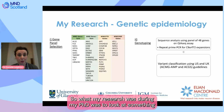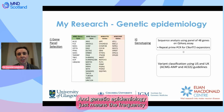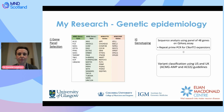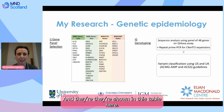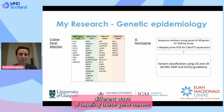So what my research was during my PhD was to look at something called the genetic epidemiology of MND in Scotland. And genetic epidemiology just means the frequency of gene abnormalities affecting people living with MND in Scotland. So what I did was I selected lots of different genes to study, and they're shown in this table here. They've all got lots of different acronyms, different ways of labeling these gene names.